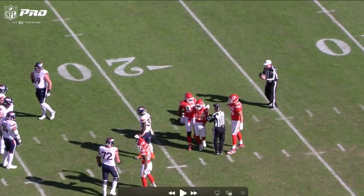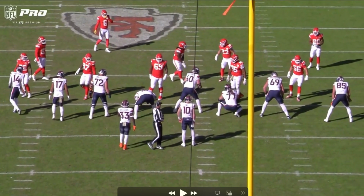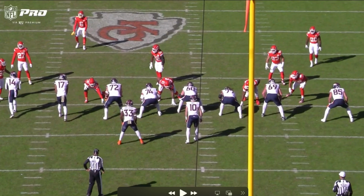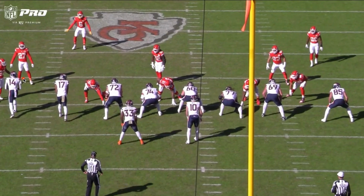All in all, very nice tendency breaker as far as the early blitz, but it wasn't a tendency breaker if you look at Spagnuolo's history of blitzing against condensed sets. So let's look at the protections one more time, and this will give us a better idea. We can see a little better Bo Nix, what he's looking at here.